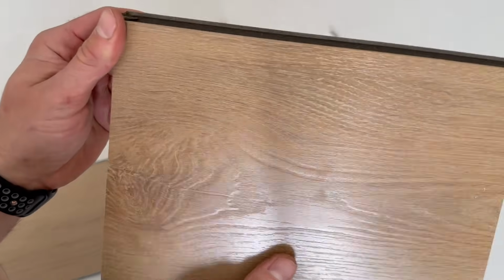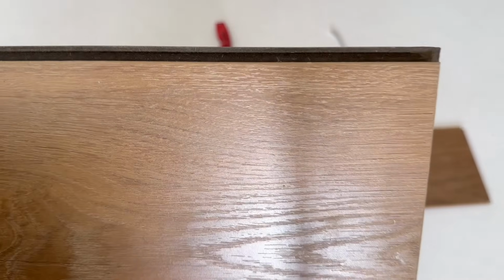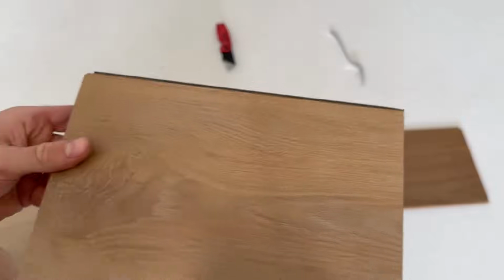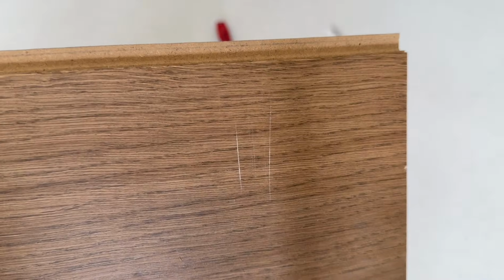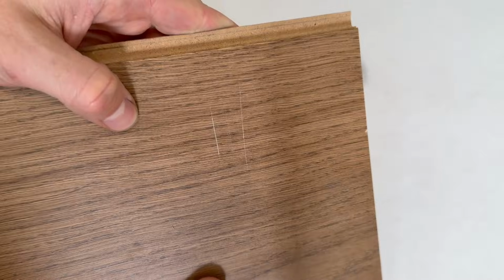Next we have the laminate, and there was no damage at all from the fork or razor blade, so this gets an A for both tests. It really performed well. The hardwood also showed no damage from the fork, but the razor blade did scratch it pretty badly, so I'd give it an A for the fork and a D for the razor blade.